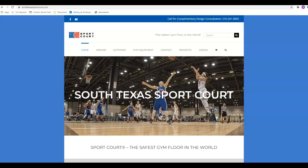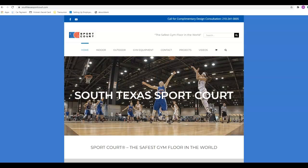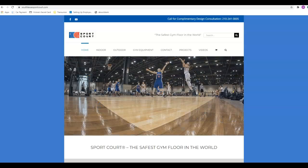On the backlinks, some of your citations are going to give you backlinks. There's blog commenting that you can do. Maybe partner up with some of the places you put floors in that may have websites that maybe they could put a link in their website, sports court flooring done by South Texas Sports Courts, something like that. They could give you some backlinks there. Lots and lots of ways to do it.